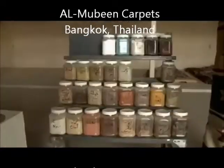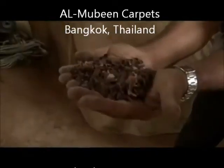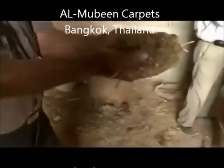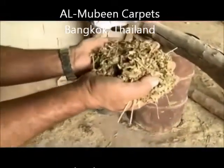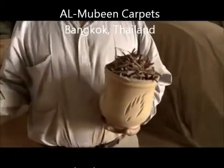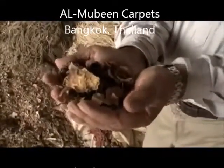Next stage is traditional wool dyeing. In this workshop, wools are colored using different parts of plants such as madder, reseda, lettuce leaf, walnut skin, jasheer, cherry stem, indigo, and skin of pomegranate.